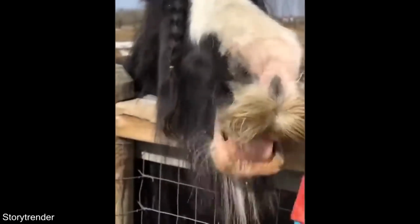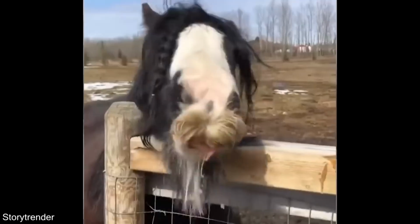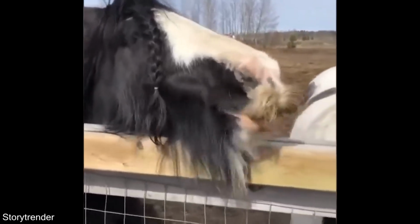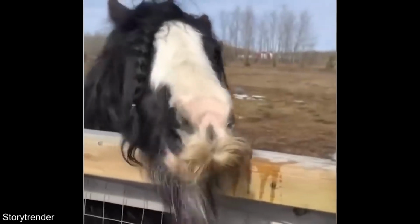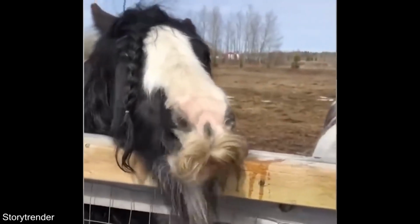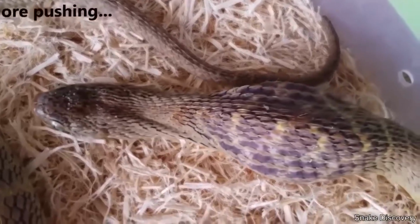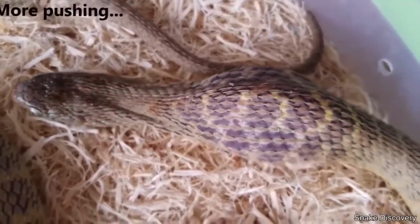There's a type of horse that can grow a mustache. This snake just swallowed an egg, and if you listen carefully, you can hear how they crack the egg to get to the yolk.